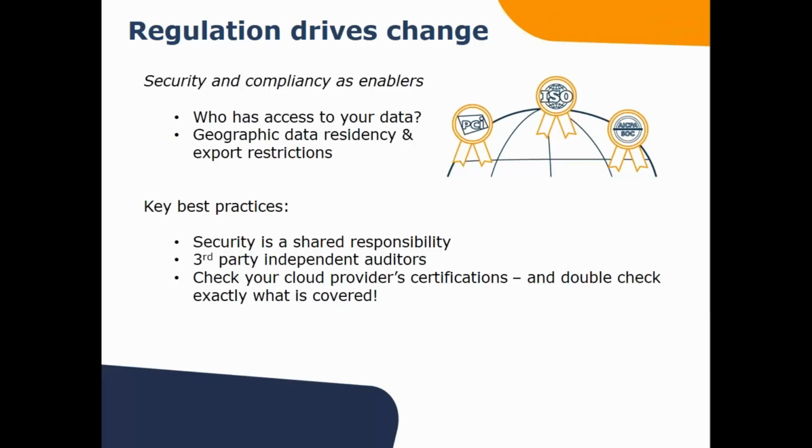And what we currently see is that SOC is also becoming more and more important. So I guess that in the next couple of years we will go towards a SOC compliancy as well.